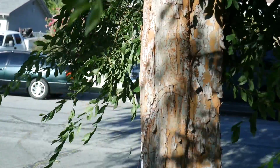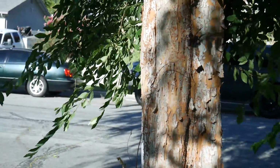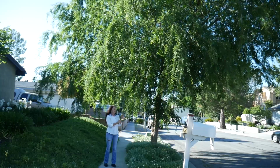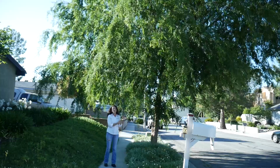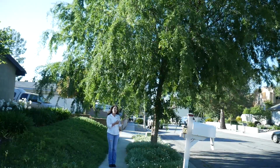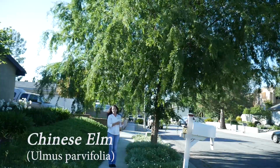Also, the bark, we'll get a close-up of it, is a beautiful marbled bark that just makes the tree even more stunning. So it's great for the area. They use it a lot as street trees, so you know it's hardy. Once again, the Ulmus parvifolia, Chinese elm, beautiful tree.